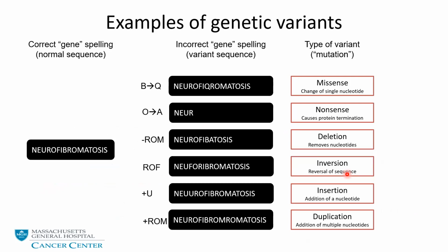And so when you think about genetic variants, we use an analogy or a metaphor of spelling of words. So if you look on the left, and you have a word like neurofibromatosis written out, if that's your reference, right, what your normal is, think of the changes you can make. So if you take the B in neurofibromatosis and make it into a Q, you get a misspelled word. You can also have genetic changes that stop the genetic sequence.